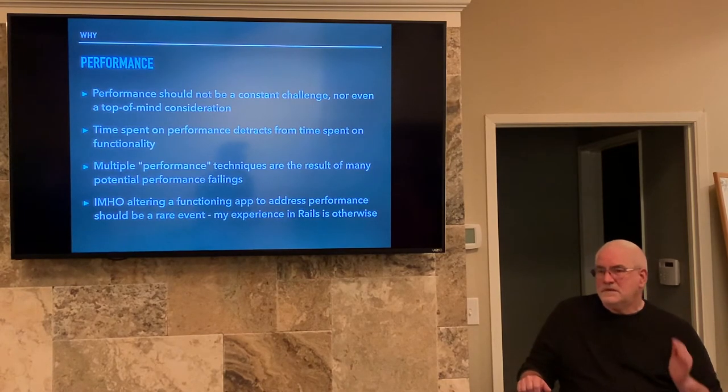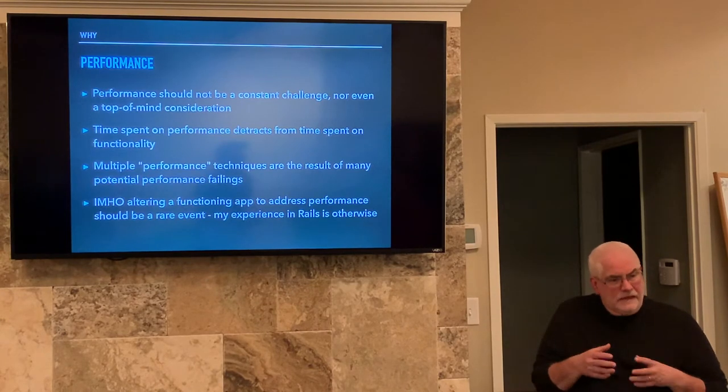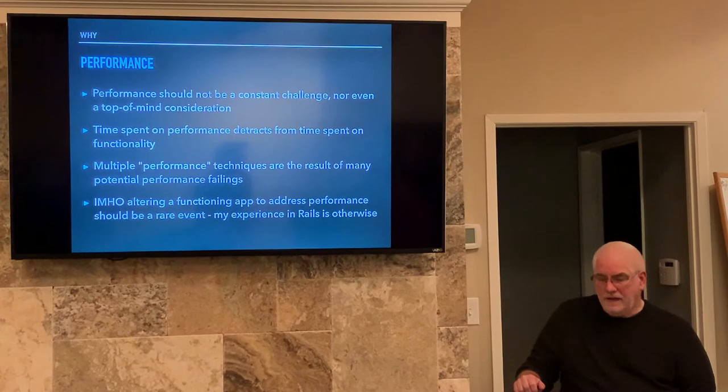Performance. Performance is the last thing that I want to worry about. It is the first thing, it seems, that most users want to worry about. And that's in direct conflict. If I've got something that doesn't perform, I'm taking away time from writing new functionality and spending my time trying to eke out the last few seconds of response that I can get. And it is, for me, a constant challenge.